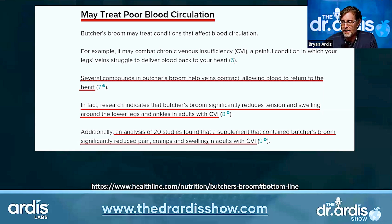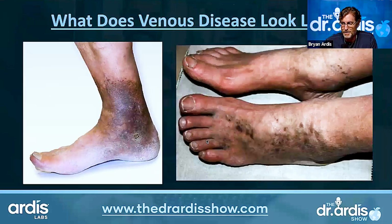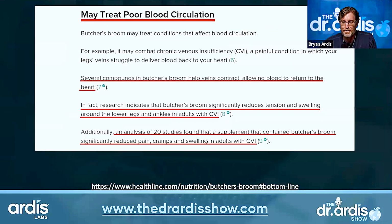If you guys know anybody that have these symptoms on the screen, these images, butcher's broom has been shown. Look at the swelling on the legs on the left. Most people with venous insufficiency will have swollen toes, ankles, feet. You don't even see their ankles. You've heard the term cankles. They just start to swell and balloon up. I just want you to know, I'm going to show you research today that's going to blow your mind on how effective butcher's broom is at reversing that edema and swelling in the lower legs. And who wants swelling in their lower legs?